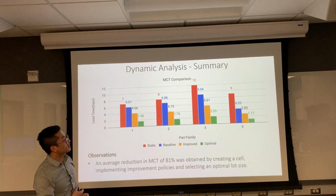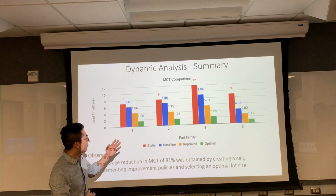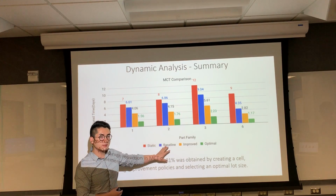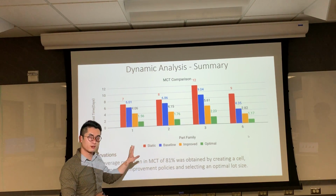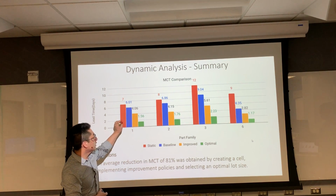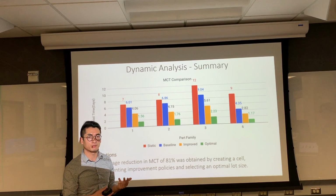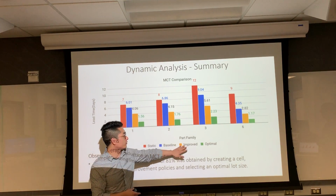Let's have a summary of what we have done for the experiment. Actually, we have 4 experiments here. The first one is static, where we just grab data from the handout. And for the baseline, we calculate setup time and processing time from the table, and we make some assumptions, and we got the baseline. And for the improved one, we changed the setup time to be 50% and changed the processing time to be 90% of the original one. We got our improved one.